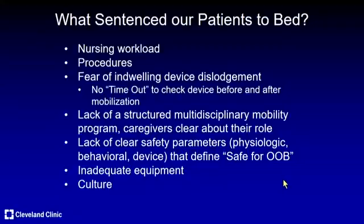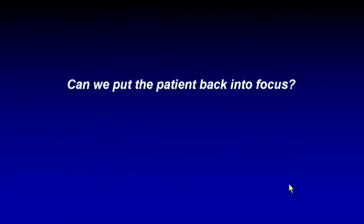Our patients are sicker and sicker these days, so their indwelling catheters, be it in the neuro ICU, we worry about the ventriculostomy, central lines, et cetera. Lack of a structured multidisciplinary mobility program. Lack of clear safety parameters. Is it safe for the patient to get out of bed? Inadequate equipment, and just the culture of mobility seems to have dwindled away.